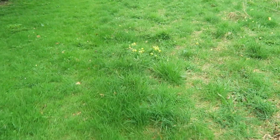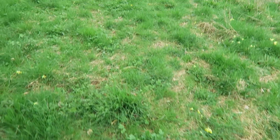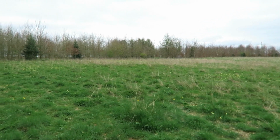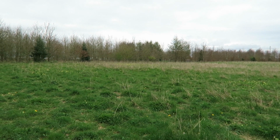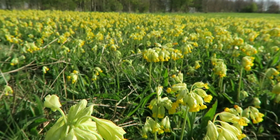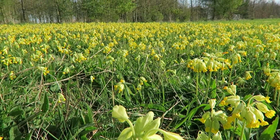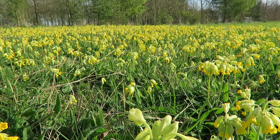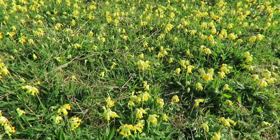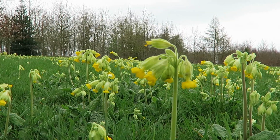Don't know if you can see, but this is full of hundreds. Can you see the patches of yellow? There's one big patch right up there in the middle of the shot, but go up past it. This is a complete mass, packed with them. This footage is taken over a few years, probably about four to 5 years, and you can see the change.